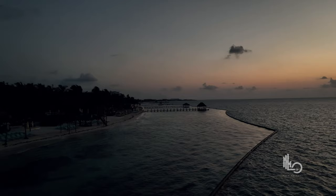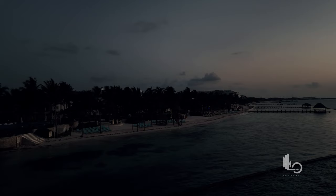The following morning, the Riviera Maya welcomed us with a sunrise that took my breath away. And with it, I welcome an experience that would fill me up with energy to start my day. My first yoga class.